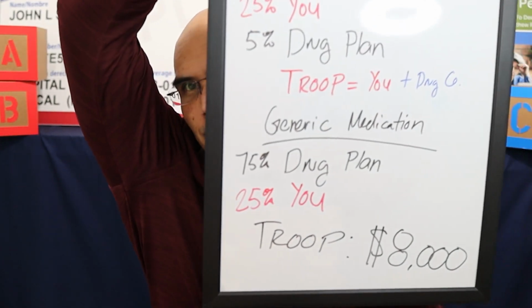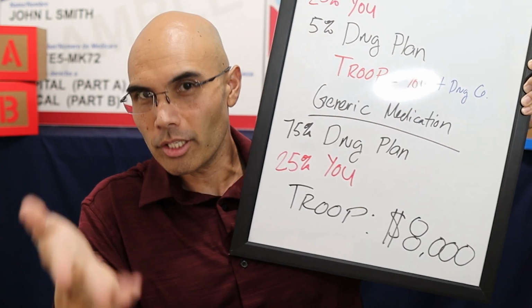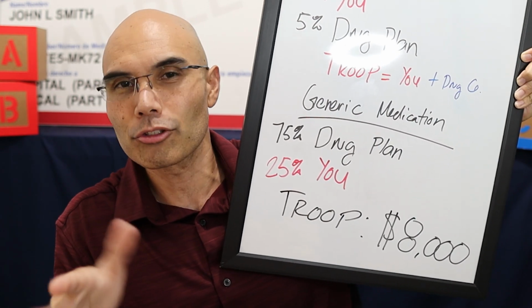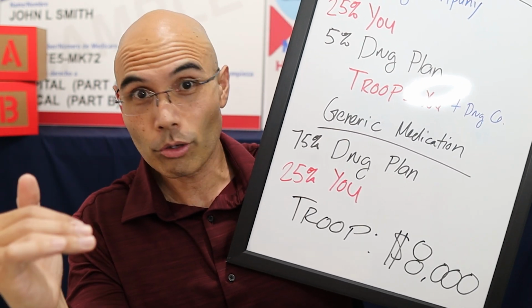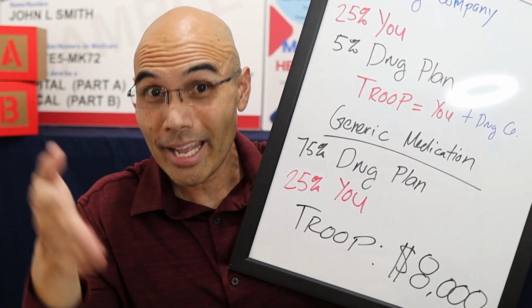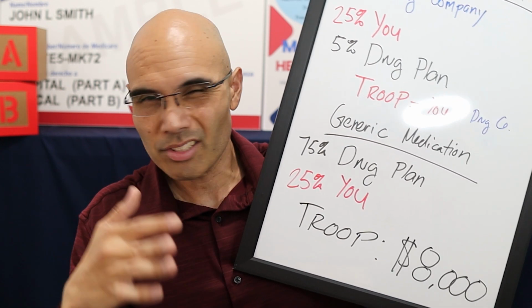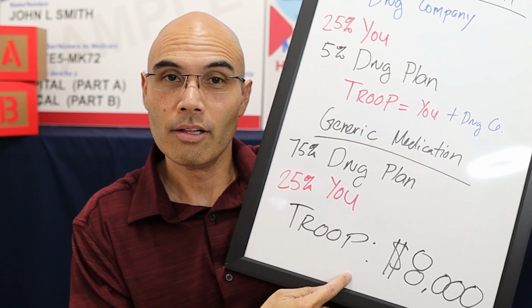Now in 2024, once you've reached that $8,000 in true out-of-pocket cost, basically what you spent plus the drug company, which in most cases is going to be about $3,500, I believe. The numbers could be off, and it really does depend on if you have generic medications that are expensive that are taking you through the donut hole as well, and whether or not your plan has a large deductible, and how much of the drug you pay for during the initial coverage phase has a lot to do with how much your true out-of-pocket cost will be. But once you get this, you're done paying. The Medicare plan and the drug company will figure out the rest. So that's really not for you to think about.